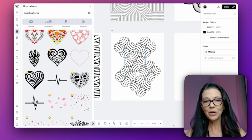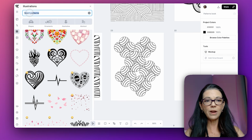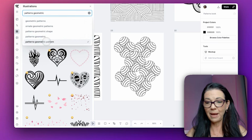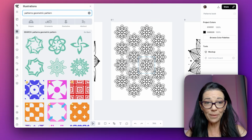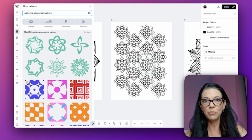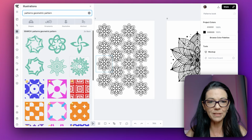So that's why I kept on like these. I think these are fun. You might hate them. Someone might hate them, but I think that they're fun. So here, this is where I typed in abstract patterns and geometric patterns. And it gave me all of these options. And this is where I got these options. So I dragged and dropped it over here, multiplied it, removed the color, added the boundary, and it gave me all of those beautiful, fun to color shapes.